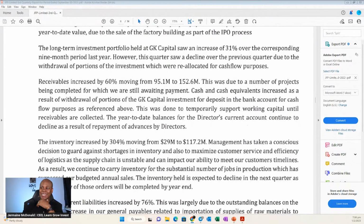Receivables increased by 60%, moving from 95 million to 152. This was due to a number of projects being completed for which they're still awaiting payment. So cash and cash equivalents increased as a result of withdrawal. So they had to withdraw to pretty much top up their cash. And I did mention that was a concern of mine, and something that you'd have to watch, right?